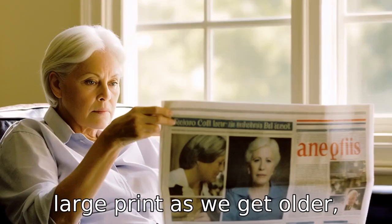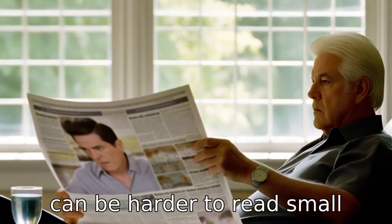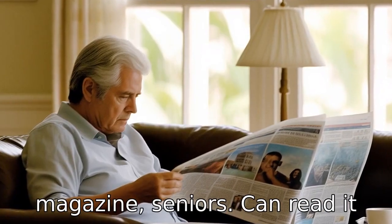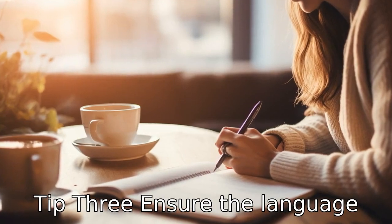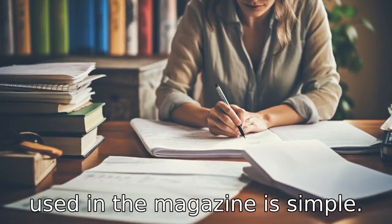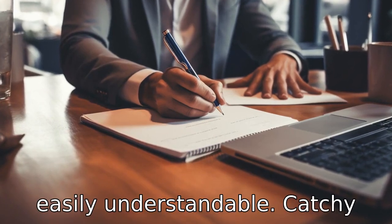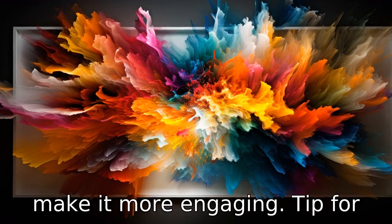Tip 2. Opt for large print. As we get older, eyesight can deteriorate and it can be harder to read small text. By choosing a large print magazine, seniors can read it comfortably and effortlessly. Tip 3. Ensure the language used in the magazine is simple. Avoid jargon or complex language to ensure that the content is easily understandable. Catchy and concise language can make it more engaging.